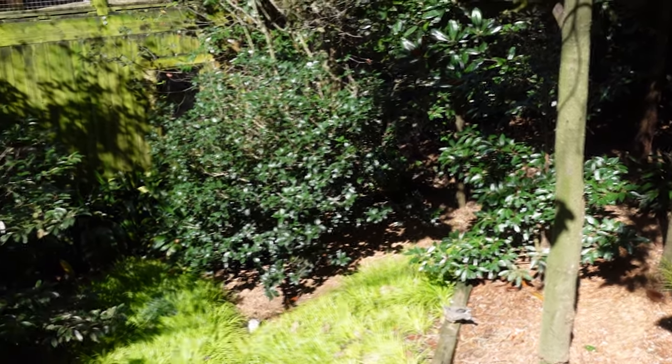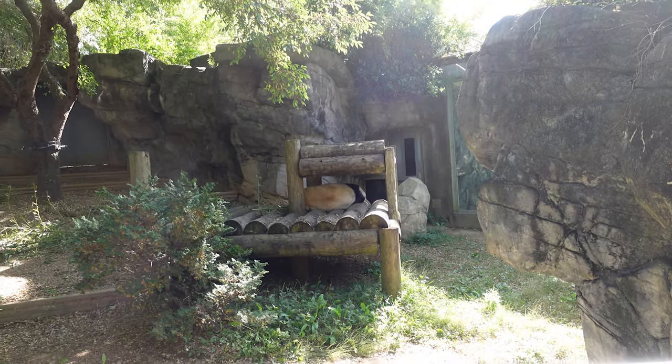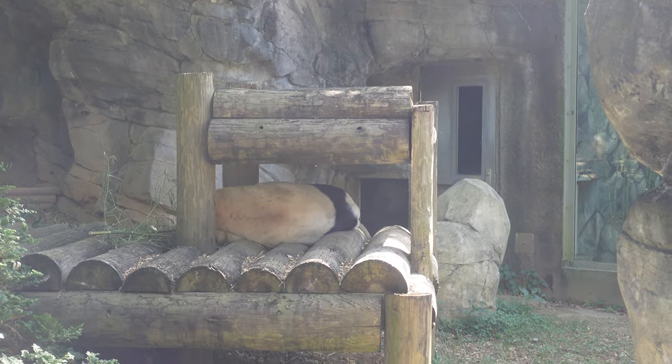The other thing for me would be the pandas, because, oh my gosh, it's amazing to see pandas in person and to see the baby pandas born and to watch them grow. Yeah, when they pooped in front of us. Yes, they did poop in front of us one time.